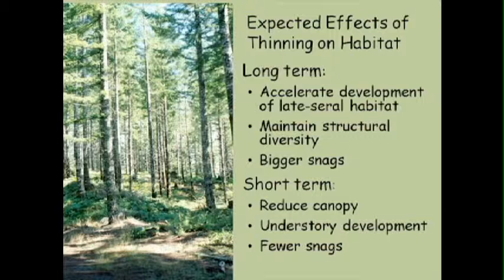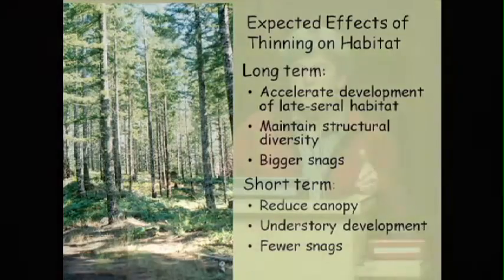So in the short term, we have a reduction in canopy, and even before understory development, which I've listed here, if you remember from Klaus's talk, you get suppression of the understory just from the mechanical treatments of thinning, running over shrubs. And so very early on post-thinning, the shrub layer can be reduced, and then eventually it recovers and you get understory development. And in the short term, if you remember from Eric's talk, there's fewer snags. Mostly we're talking about the small diameter snags, but still fewer snags in thinned stands.